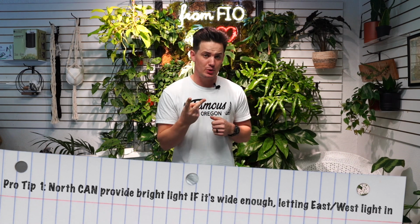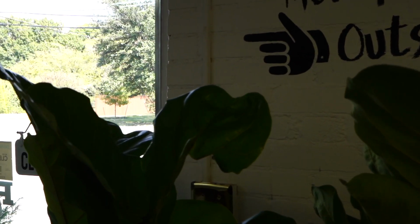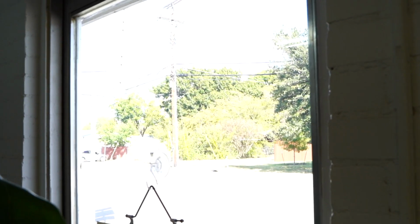The second most important thing is the plant's view of the sky. One of the biggest mistakes we see with fiddly figs is thinking that just because it is near a window, it is receiving very bright light. Or we are using our eyes to perceive bright light, which is not the same as how a plant perceives bright light.